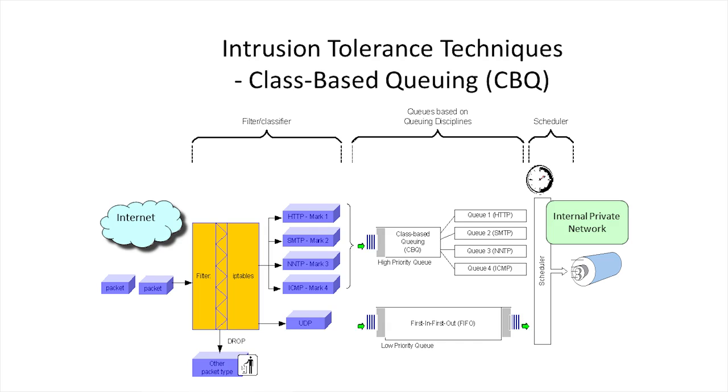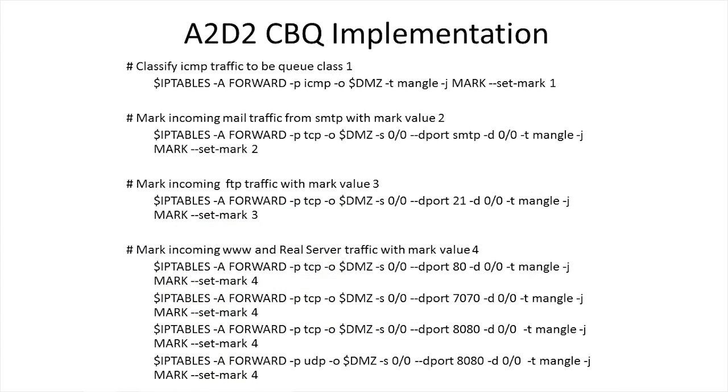Next, we will show the iptables command for actually setting this CBQ up. Here we show the iptables command to mark different protocol and services traffic with a different mark value, 1 to 4. -p specifies the protocol, -o, as before, specifies the outgoing interface device. Here we use $DMZ to represent whatever the DMZ interface is. It will be outbound to the internet, DMZ outbound to the DMZ subnet.